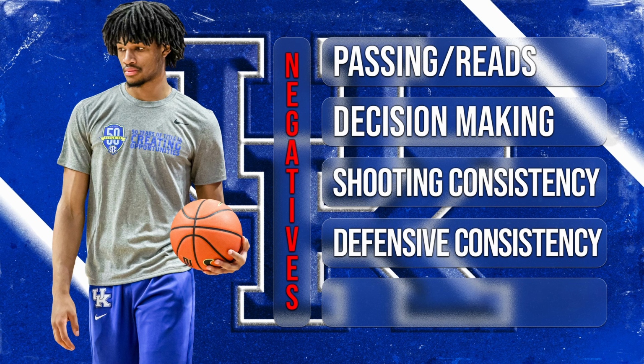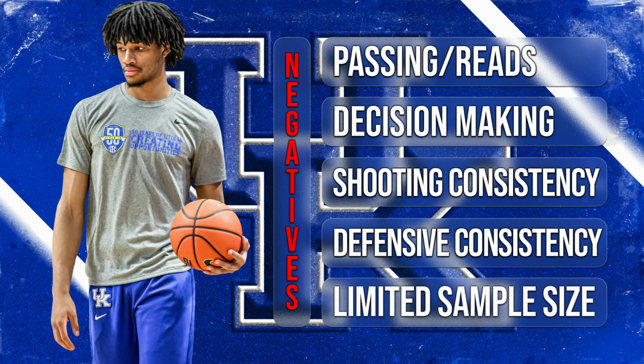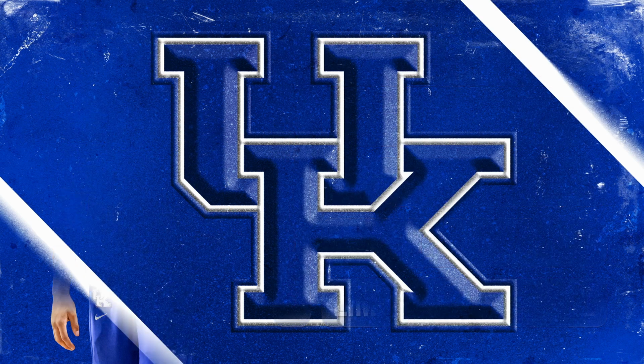The fifth and final negative is his limited sample size of high-level play. There's not a ton of footage on Shaedon Sharpe compared to some other prospects in this draft, and other top prospects have proven themselves against college competition.